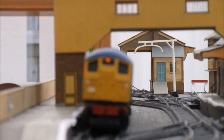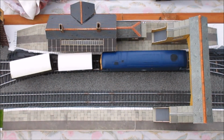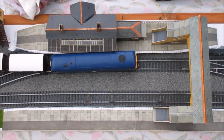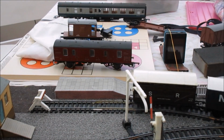And tonight I wanted to talk about a subject which I guess is close to our heart, which is the cost of model railways. Now I need to say at the beginning that I know that might sound churlish for some of you because you're in parts of the world where model railways are really expensive or not even available, like India and Sri Lanka. But in the UK, price is an issue.